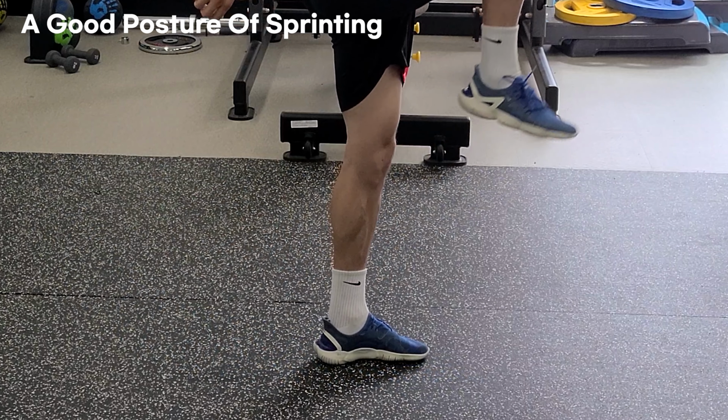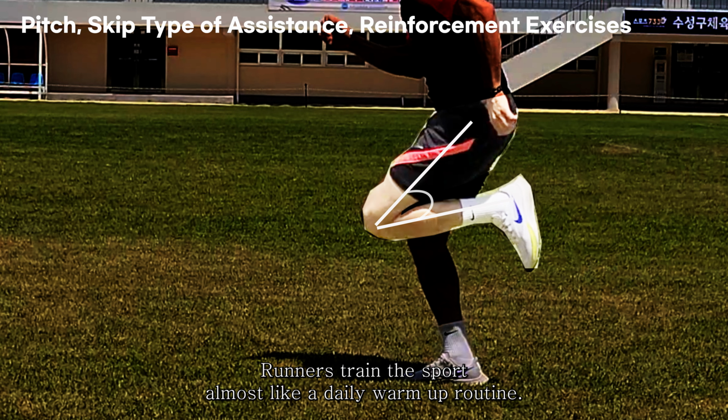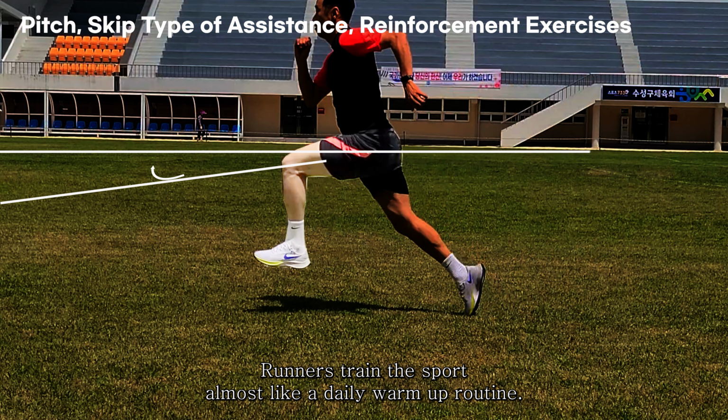Pitch and skip are types of assistance and reinforcement exercises that runners mainly do. Runners train them almost like a daily warm-up routine.